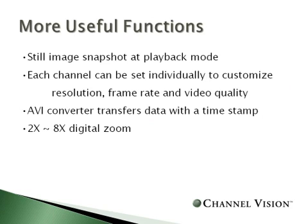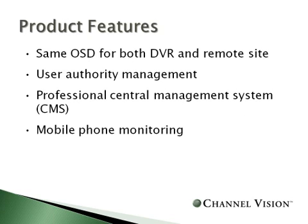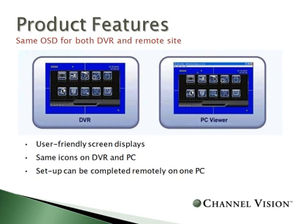Some more useful functions that you'll find in the Channel Vision G Series DVR are the ability to do a still image snapshot during your playback mode, the ability to adjust the resolution, frame rate, which we talked about earlier, and video quality on a per channel basis, as well as having an AVI file converter built in with timestamp. What this means is that it's legally admissible in court because there's no altering of the file. It's a native AVI file that can be played in almost any media player, as well as the ability to zoom in with the existing area, as well as having the same on-screen display for both the DVR and remote access, individual user authority, as well as the central management software and smartphone viewing.